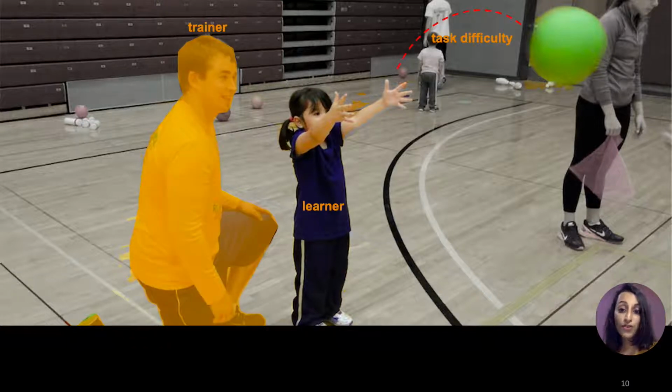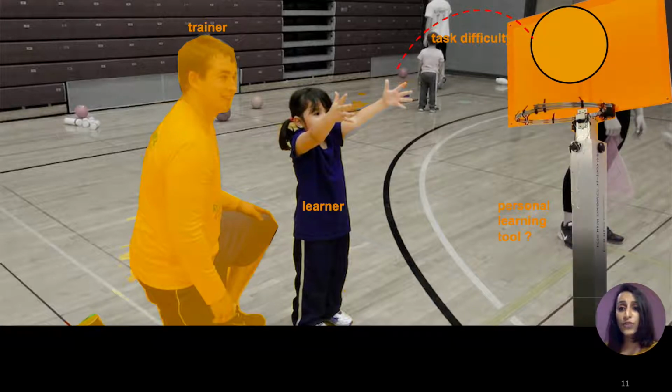When it comes to motor skills, we are still limited to in-person coaching, where it is the trainer who adapts the task difficulty for the learner. So we asked ourselves, how can we build a physical version of a personal learning tool that automatically adapts the task difficulty for the learner during training?